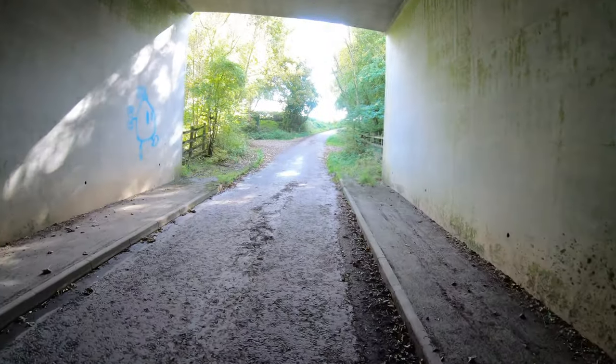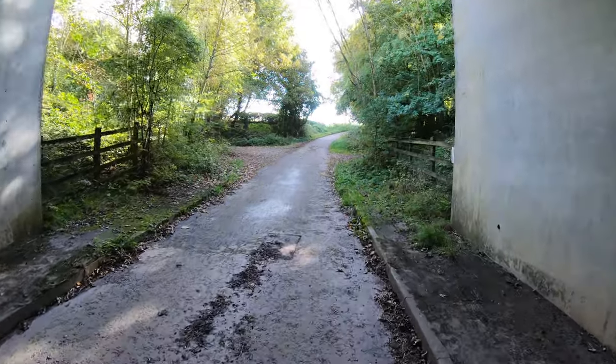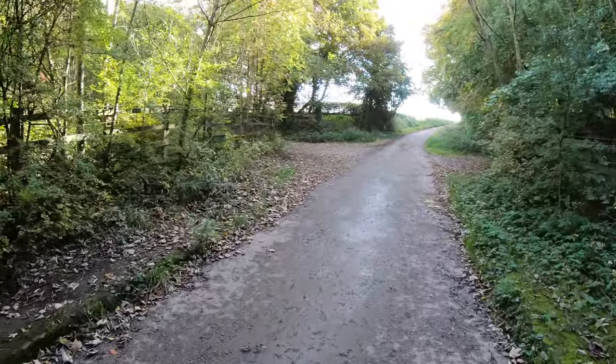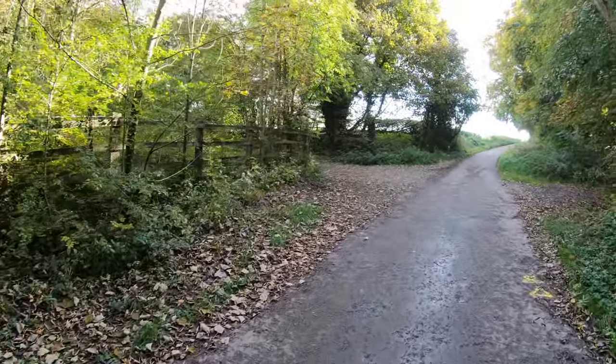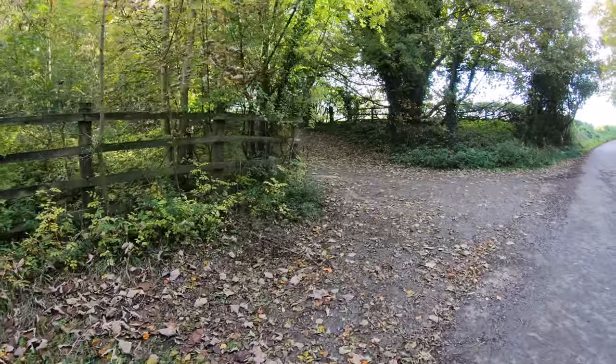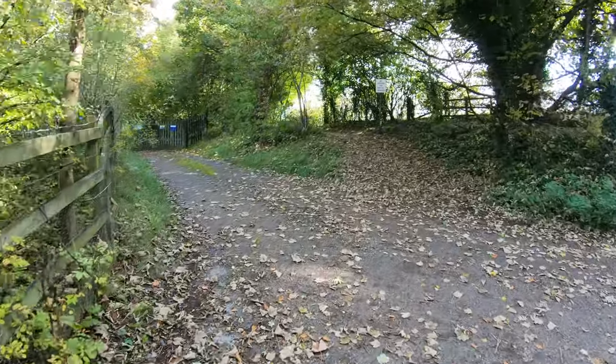Back under the motorway we go. That's why it's gone a little bit echoey. And hopefully there should be a little footpath here on the left. Yep, and this will take us back eventually to Easton. We're very much on the homeward leg now.